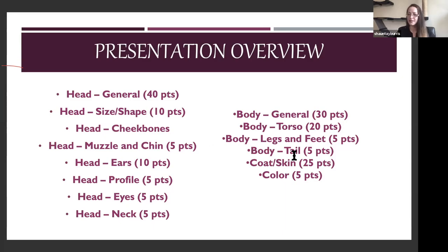So it's just to make the breed standard a little bit more representative of the special parts of our cats and what we want judges to really be appreciating when we bring our cats up to a show.